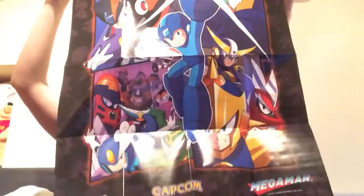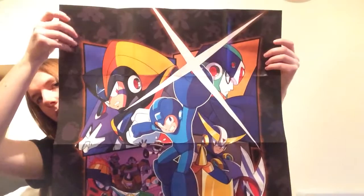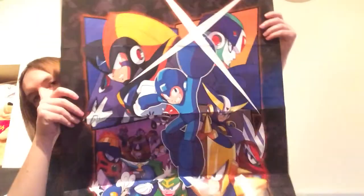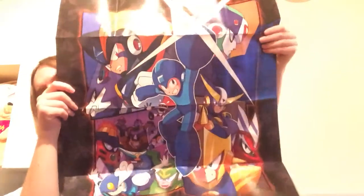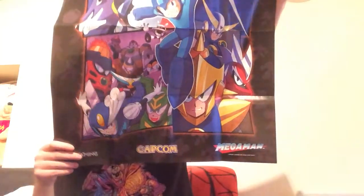And then last but not least, we have the poster. Pretty cool, it's Mega Man. I'm not sure how well you can see it, so I'll show you bit by bit. So you got Mega Man by here. I know you got Zero, whatever his name is, but I'm sure that's Zero. I recognise him from the Resident Evil, no, Dead Rising costume, and then the bits at the bottom there.